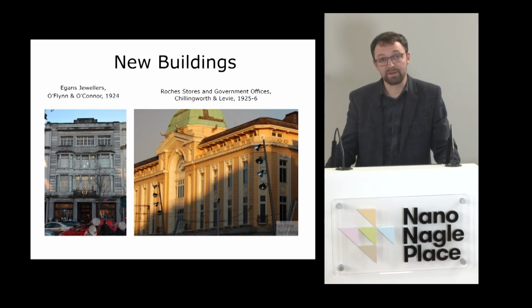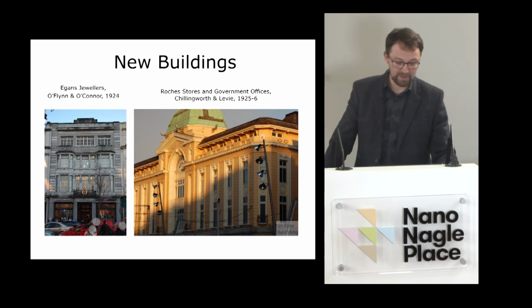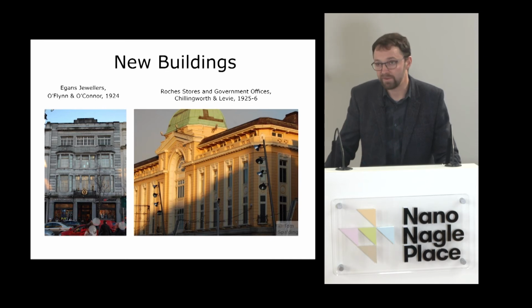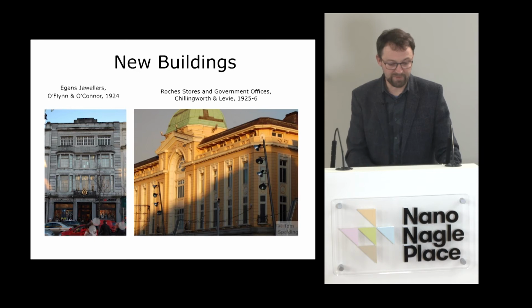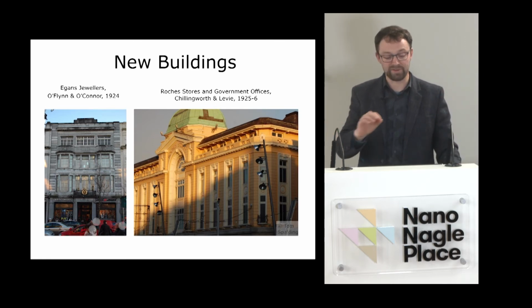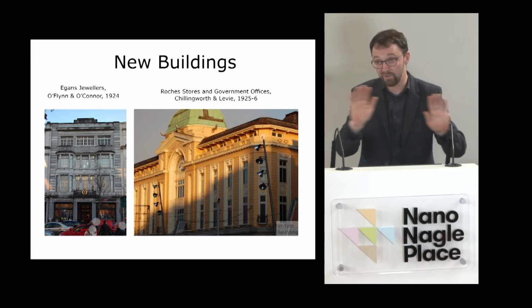The first building to be reconstructed on Patrick Street was actually Egan's, the jeweller, which now trades as Vera Moda and Jack and Jones. And this again is a nice, sober limestone building. You'll notice that at the top of the building, the parapet is exactly lined up with the parapets either side, so that the street has an even appearance. Even though the buildings themselves are different, there's some sort of similarity to the overall scheme.